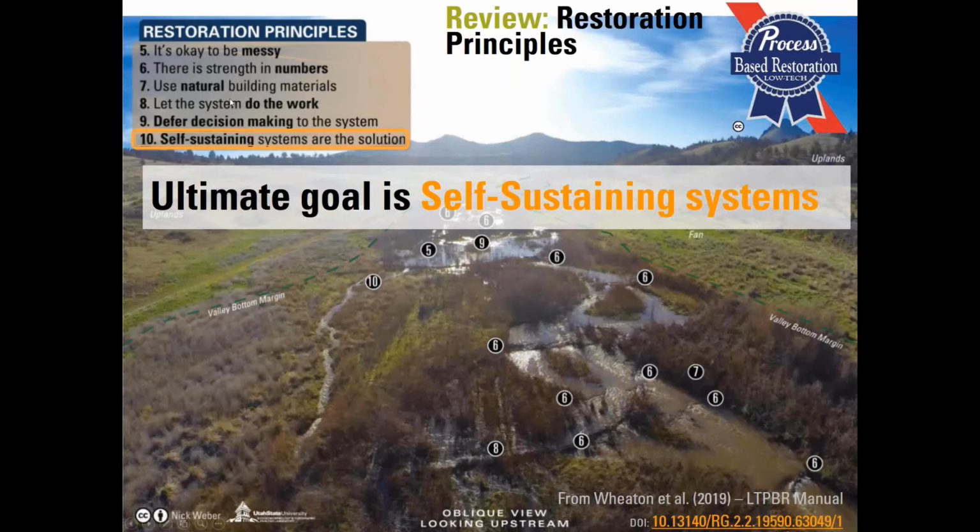Getting systems to do work, using natural building materials. I think all of those last four probably broadly apply. These other two, we'd probably have to think a little more carefully about whether or not those are good or not in particular other ecosystems.